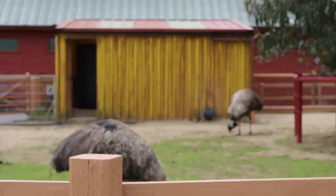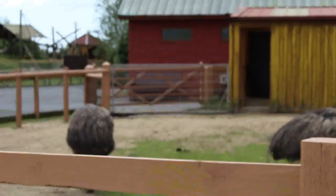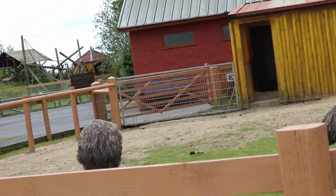Well, we found the ostriches and Jennifer's gone to sleep. I think we've done her out for the day. I think it's time to head back to the car. Giraffes. Eh? Or the giraffes? Yeah. We haven't seen the giraffes.